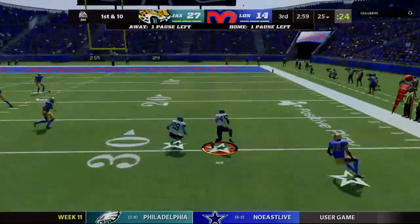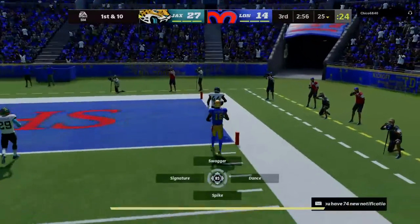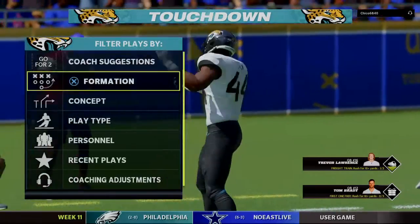And his pass is intercepted for the 4th time today. Picked off by the linebacker, Miles Jack. And he will take this one home. It's a touchdown.